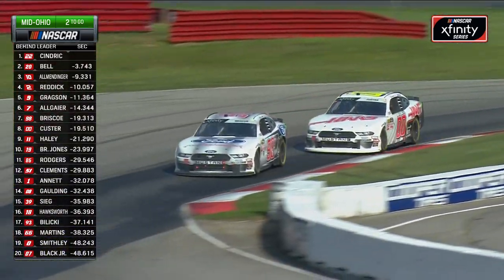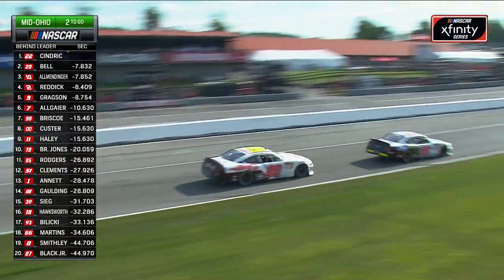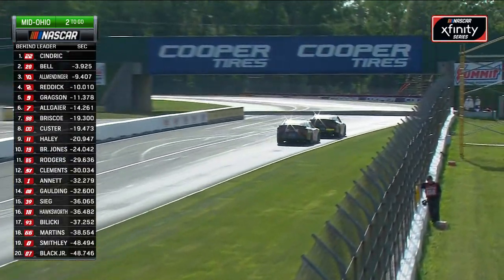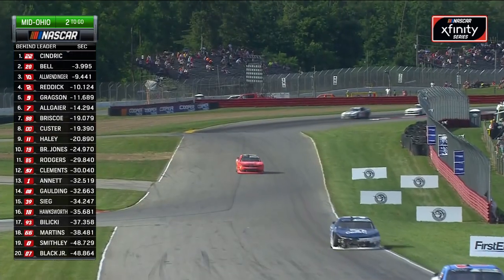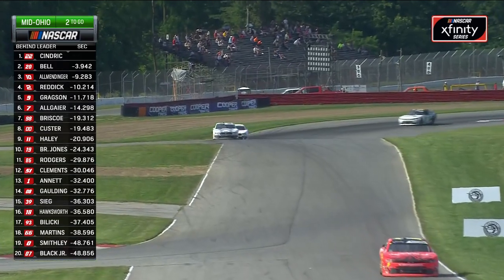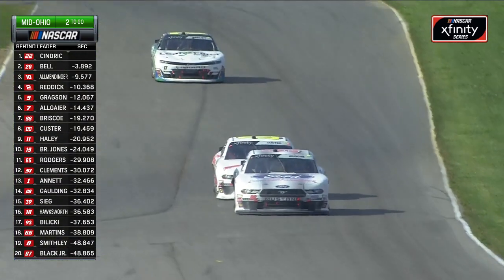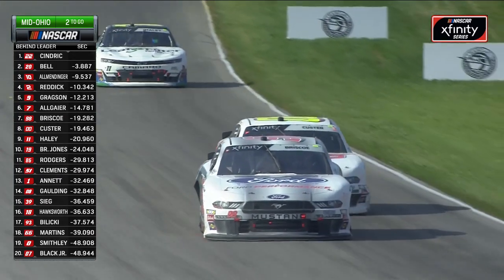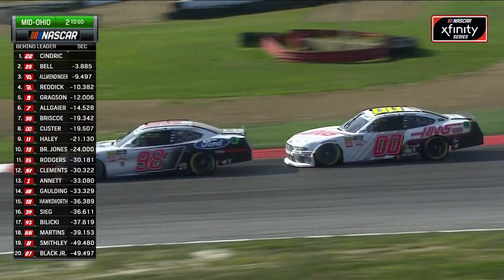Cole real close here, but it's all about being close in the right places. Gets a good run out of the final turn into turn 1. If he can match that sort of run, he might be able to look for an out-braking move into turn 2, and if not there, set it up from down the backstretch into turn 4. He is right there, Cole Custer right on the bumper of Chase Briscoe, trying to take away 7th position. Chase moves in to protect a little bit.